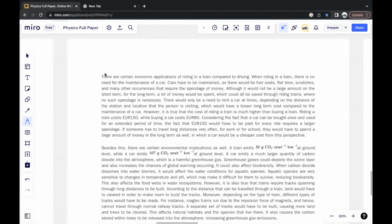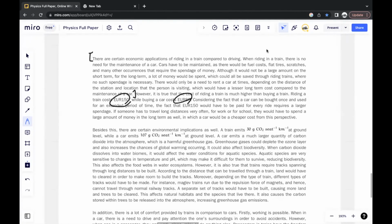So I start off with the economic implications. I start off with the benefits. I say that there's no need for maintenance compared to a car. So that's my economic advantage. Then I move on to mentioning the economic disadvantage, which I base on the evidence provided in the infographic. So I use the actual cost of riding a train and buying a car. So I consider that when I talk about the disadvantage. So the economic side is covered here.